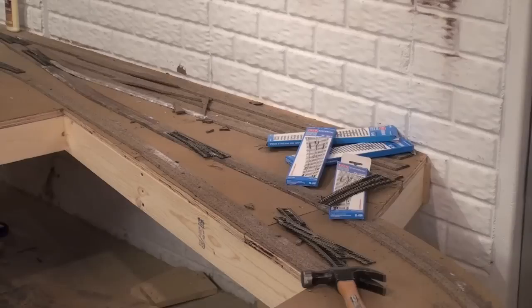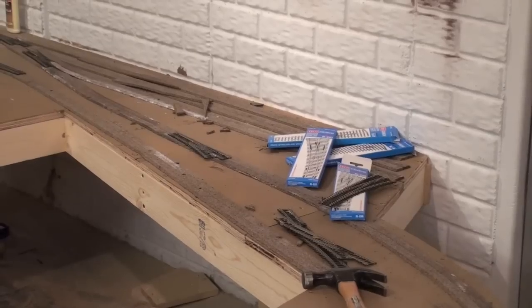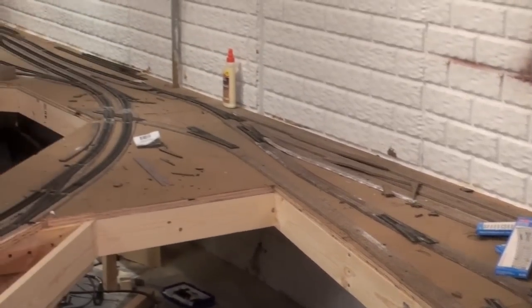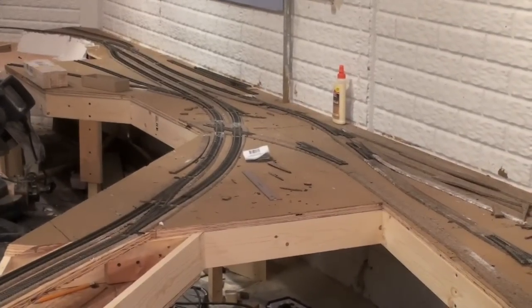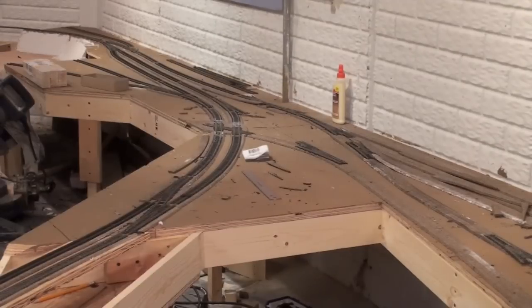A lot of people say that code 100 is just not scale at all. Modern times, it definitely is scale, considering the code of the new stuff that they're all using. I mean, just comparing to my photos, I definitely noticed that it doesn't look bad. So it may be a tiny bit off, but not that I noticed.